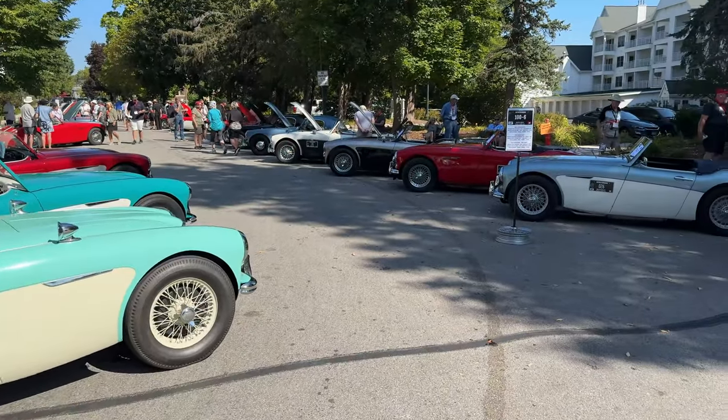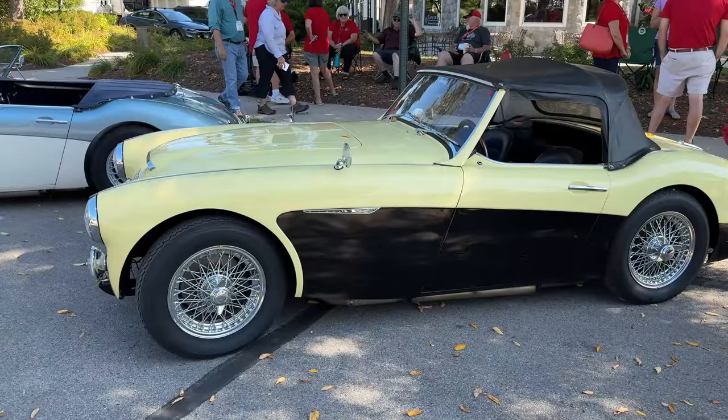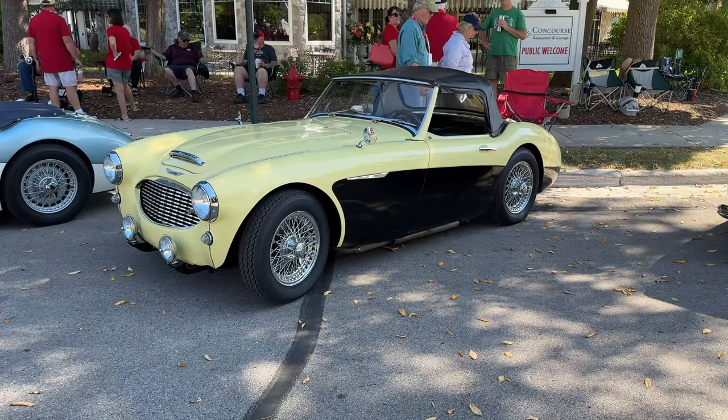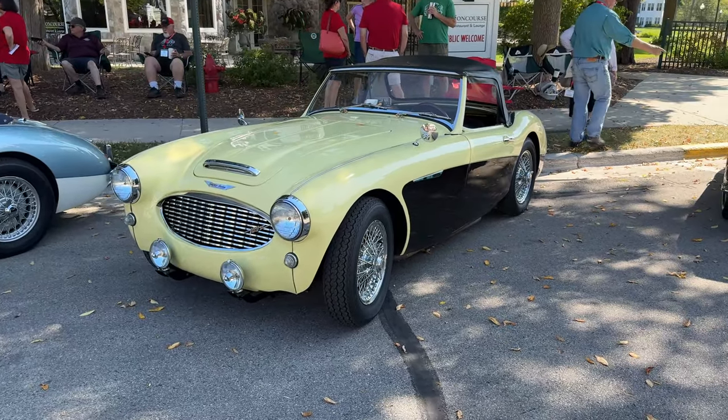I have examples here of just about every single color. Just in case you were wondering, they do prefer, I think, that the bonnets are left shut. It is all about how the cars look naturally and not necessarily what they look like under the bonnet.